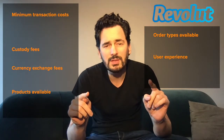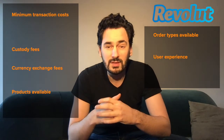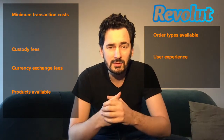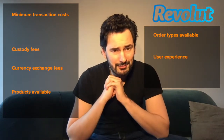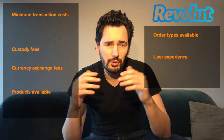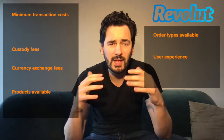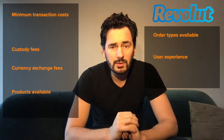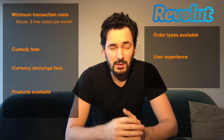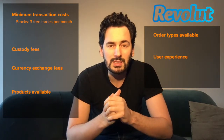But since quite recently, they are also offering the opportunity to invest in stocks and other assets. So that is why they are on this list. If we dig into their transaction costs, they're actually very interesting. There are paid accounts as well on Revolut, but for the standard free account, you actually get 3 free trades per month. So that's quite interesting, right? For a beginning investor, I wouldn't advise doing anything more than 3 trades per month.